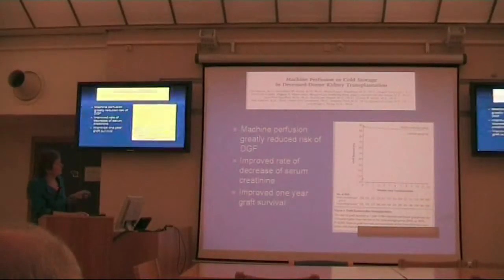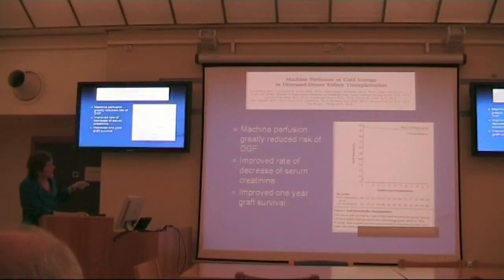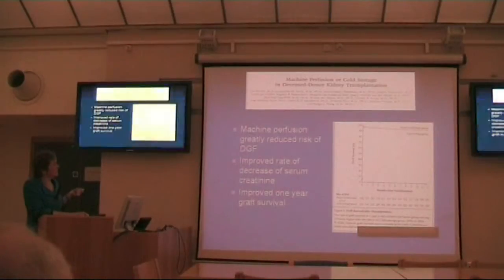The results of this study were interesting. Machine perfusion was found to greatly reduce the risk of delayed graft function, improve the rate of decrease of serum creatinine, and actually had an impact on 1-year graft survival, which again, I'm sorry, the only line that projects here is the machine perfusion group, but this does show a significantly improved survival from machine perfusion rather than cold storage.